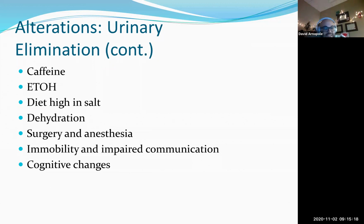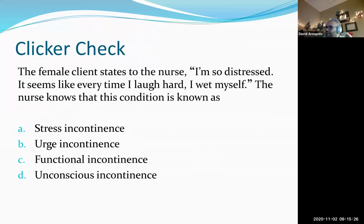Immobility, inability to ask for assistance, and cognitive changes. Again, psychiatric disorders, maybe not knowing or not being able to sense that they have a need to go to the restroom. Clicker check. Female states, I'm so distressed, it seems like every time I laugh hard, I wet myself. What condition is this? Oh, come on. You guys knew this one. Good, good. Stress incontinence.